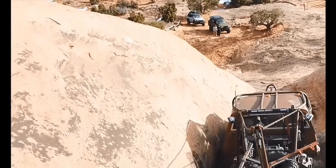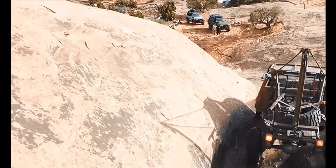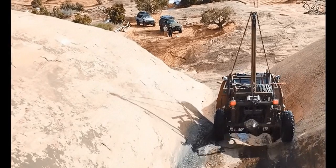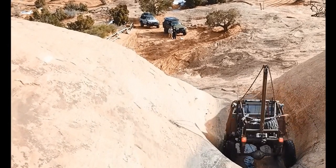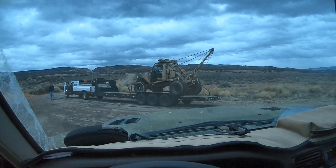And that is my spare tire in the back of his truck with my high lift jack on it, because I ripped it off my 4x4 Labs bumper. Look at that. Down the escalator.